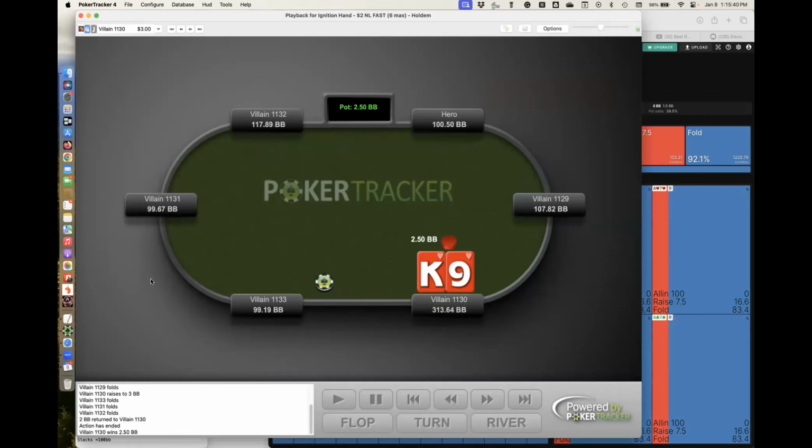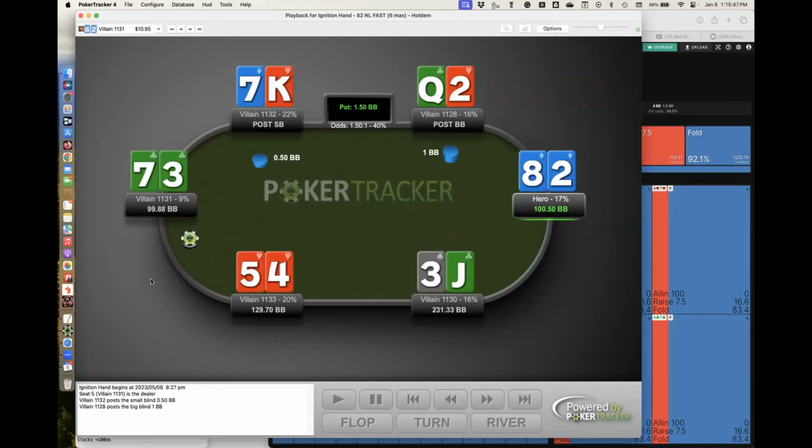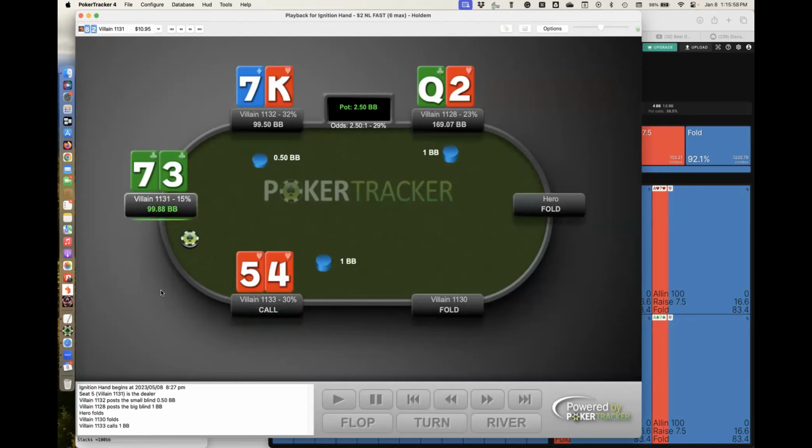I would think. But also the king-9 wouldn't be opening to 3 big. Well, at 100, if you're 100 big blinds deep in a tournament, he's going to open to 3 big blinds. Yeah. So he's still going to defend it. All right. 5-4 suited, not mandatory, but I would open this all the time in that position, all the time. And he does. Oh, he limps.